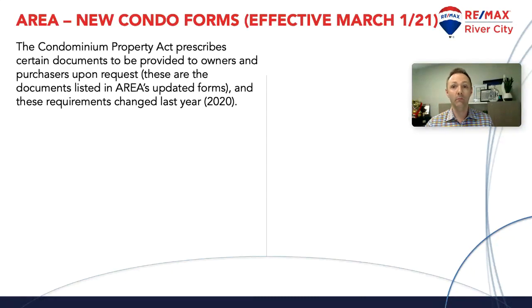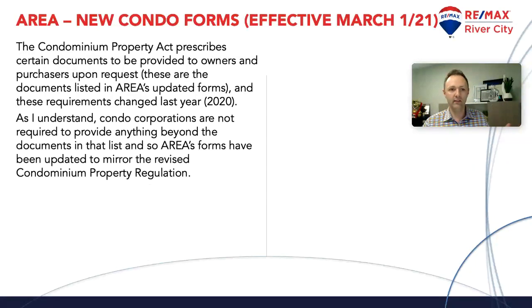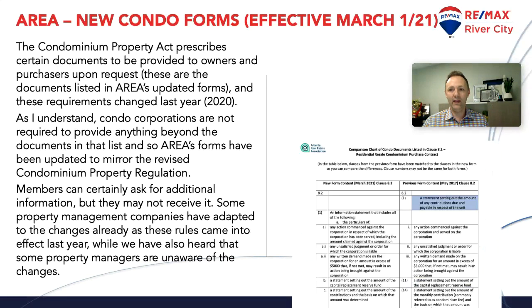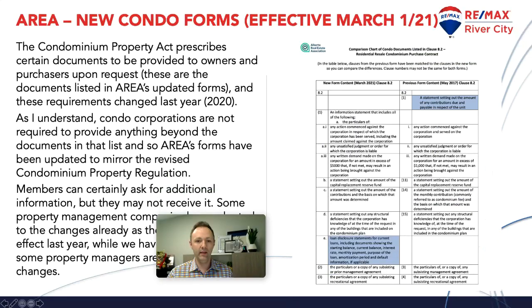So what impact does this have on you and your business? The Condo Act prescribes that the owner and or the manager needs to provide various forms, but not the ones you can get yourself. So hopefully that's clear. And all the changes they made mirror the changes made in the Act. So where's the impact of most of these? The biggest impact is here.